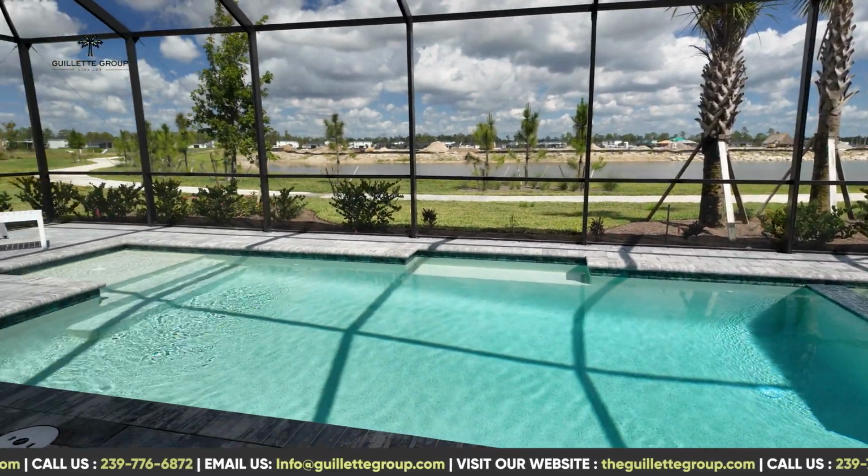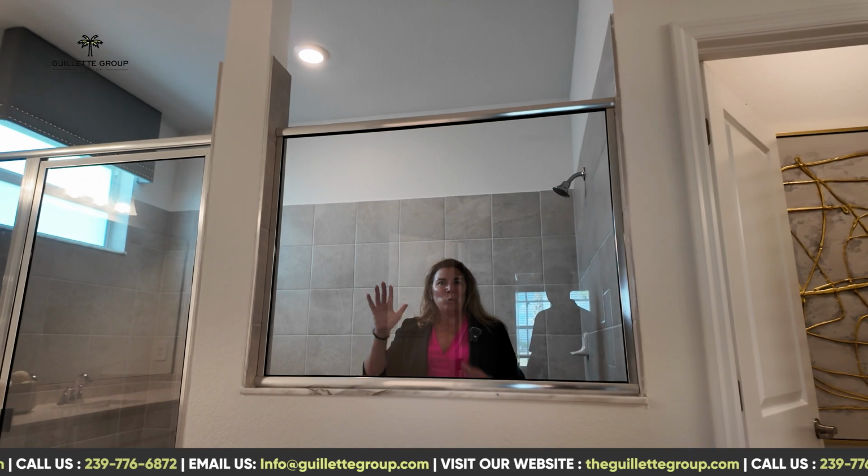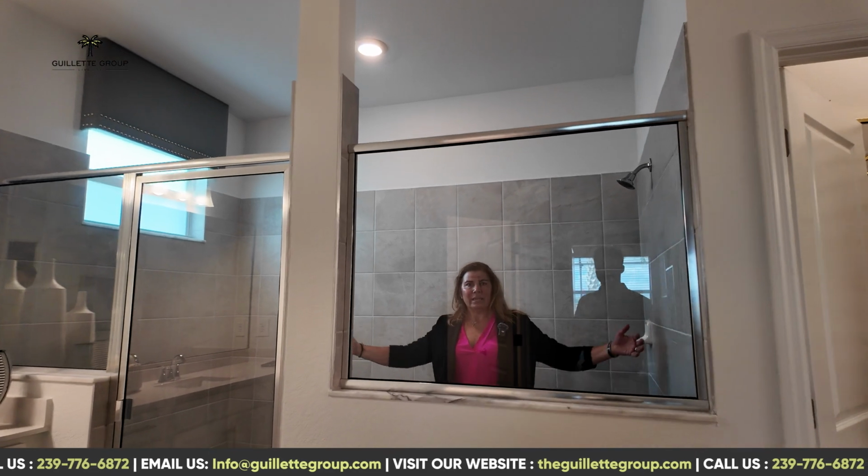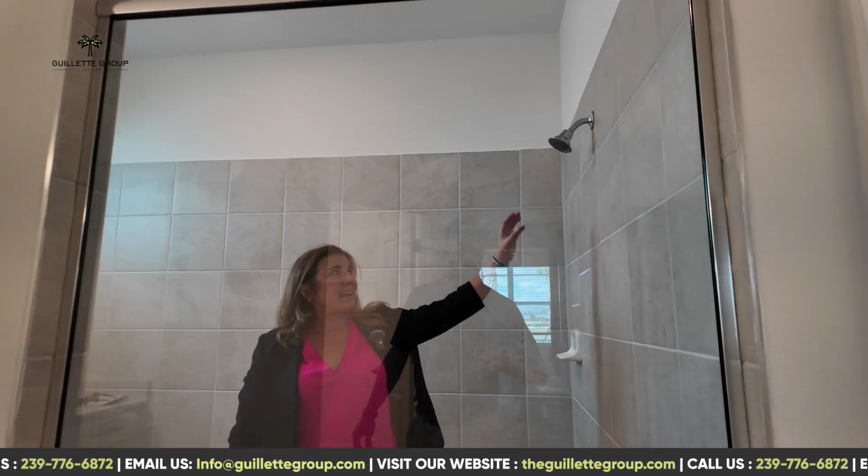Check it out. Oh, hi. One of the top questions I get asked about this floor plan. What's up with that shower? Yes, it is huge and has a tiny little shower head.